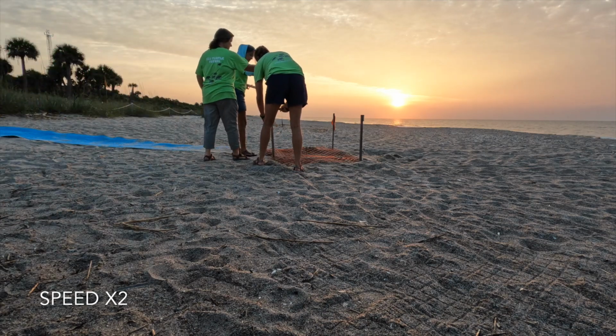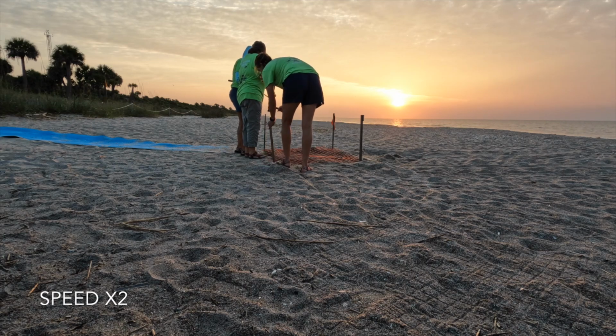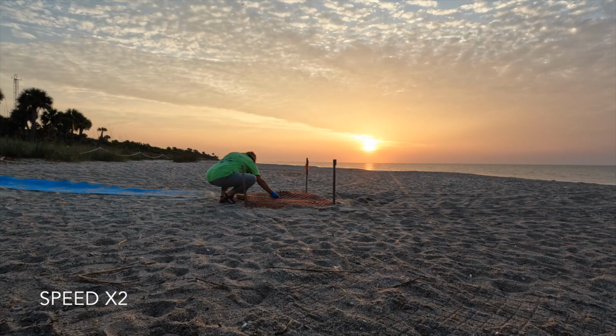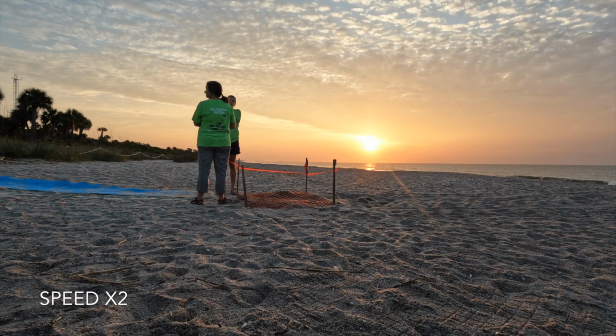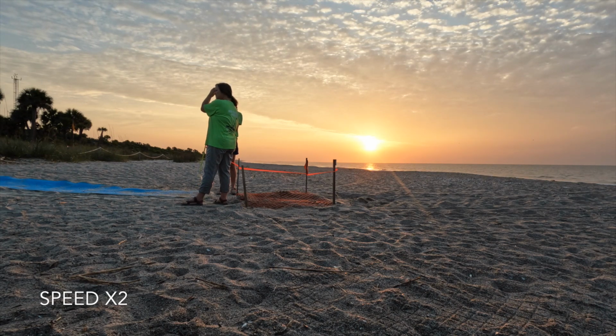We also install a secondary marker behind the nest so we know the distance from the egg chamber to a post behind the nest, just in case we would have to remove nest markers if a storm was incoming or perhaps a big tide washed away the nest. We would still have a closer idea to know exactly where those eggs are located.